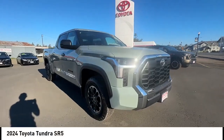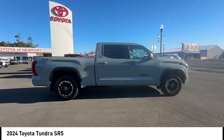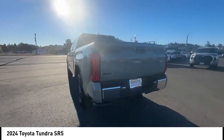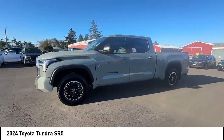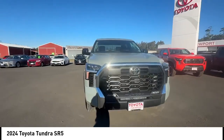You are going to love the 2024 Tundra. Tundra has a number of unique features useful for those using it as a work truck, including extra large door handles, a deck rail system, and an integrated tow hitch. Included as standard are vehicle stability control, traction control, electronic brake force distribution, anti-lock brakes, and tailgate assist.